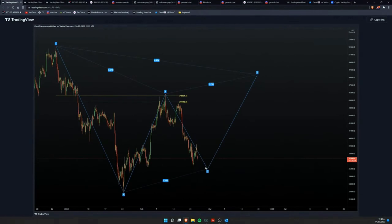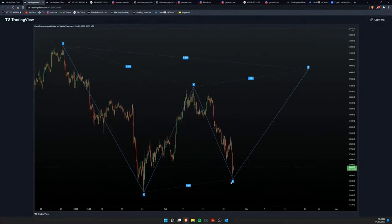You can see here we even envisioned one more drop to the downside. Based off of Fibonacci time, a harmonic needs to be symmetrical. So this X to A was too quick to have put the low in on the Monday, Tuesday. We knew we were looking towards the end of the week. Thus, it was very unlikely that that was the low. Obviously, we then put in the low on a quick move to the downside.